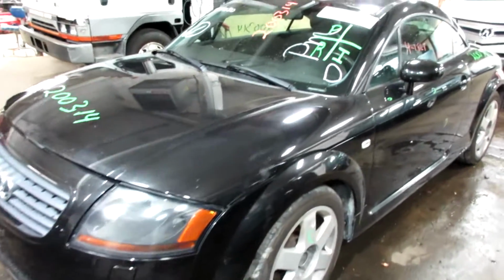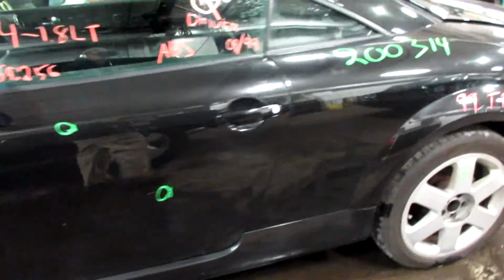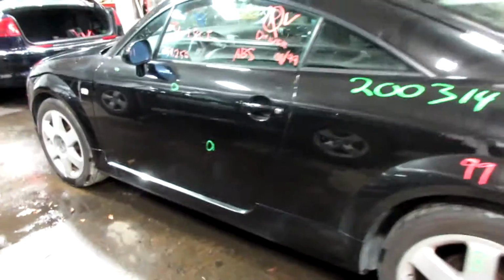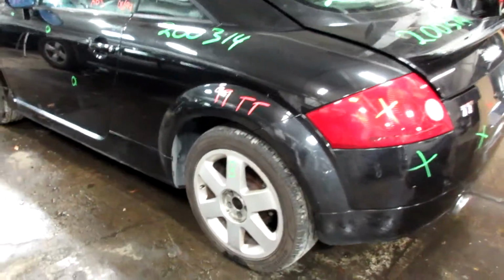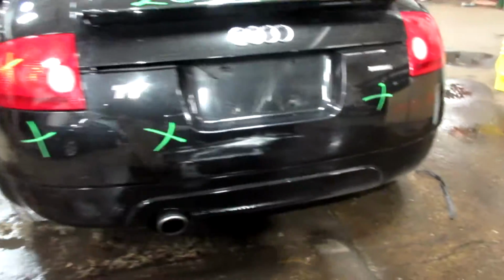Today's stock number is 200314. This is a 1999 Audi TT. Has a 1.8 liter turbo in it. 159,000 on this one. This one came to us from a local auction.